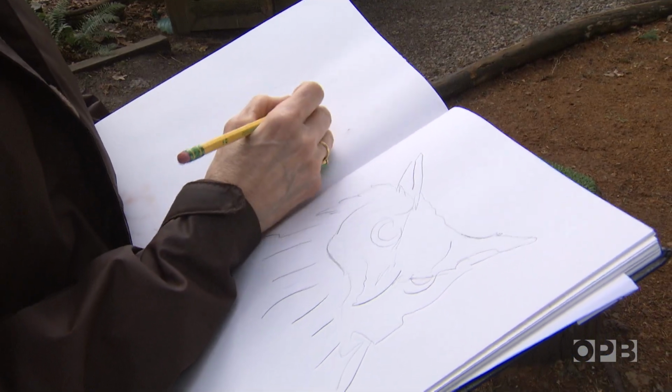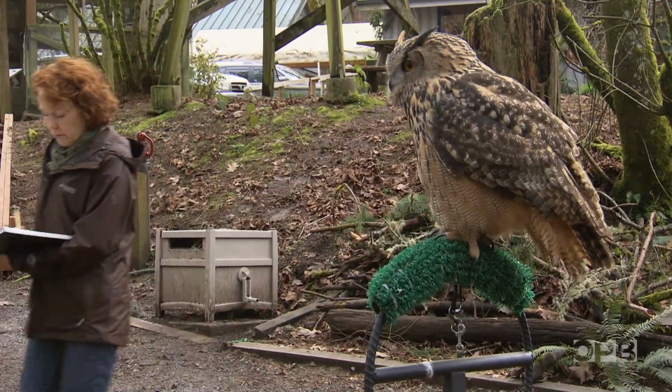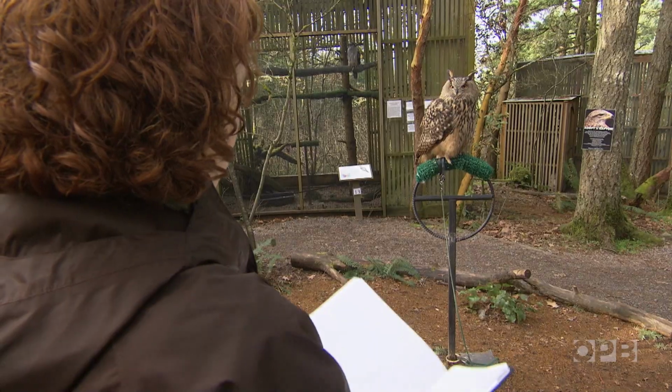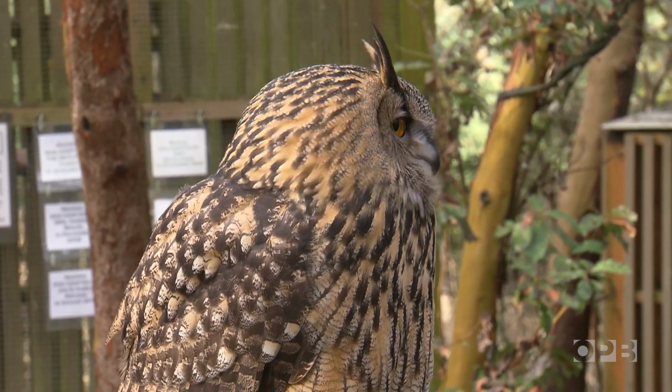Tallmadge Doyle starts her afternoon at the Cascade Raptor Center in Eugene. As an artist in need of inspiration, she knows what to do. I just kind of let go of the old and the new comes in. I just kind of wait and see what I'm interested in.